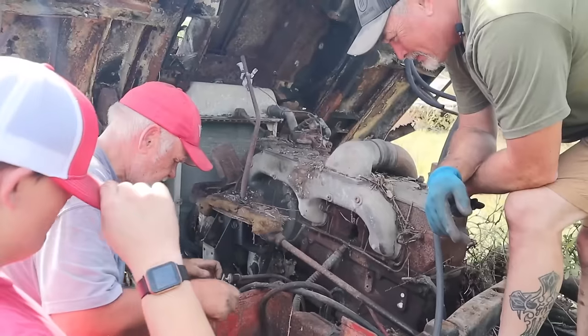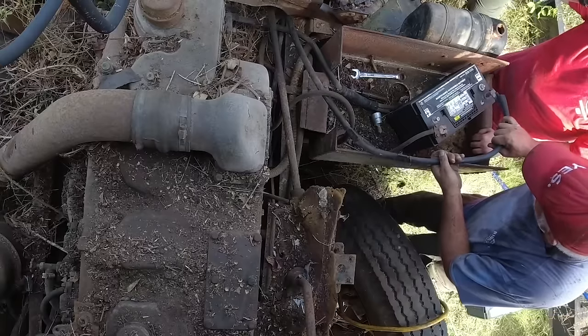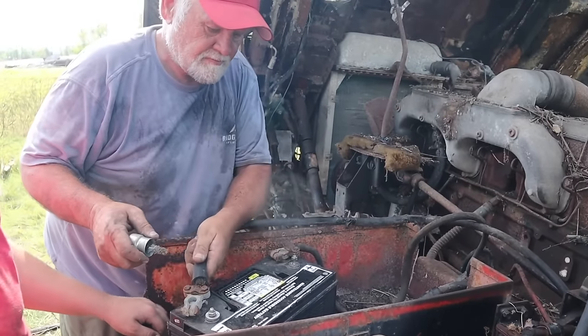And then you can vice grip them. Good job. Vice grip them and hit them with a hammer. That's the best technique. Yeah.